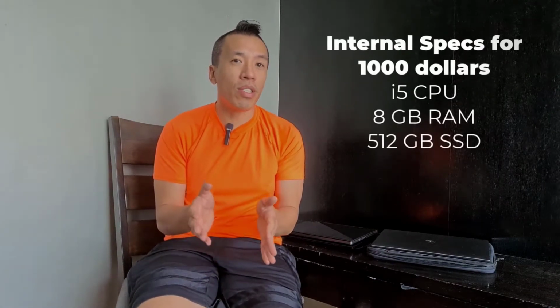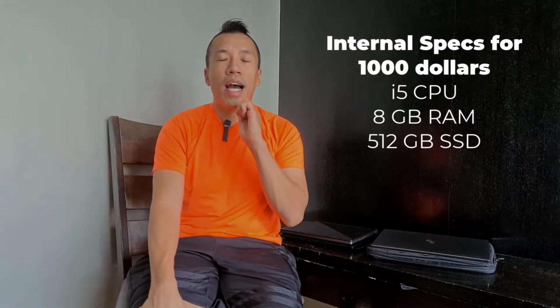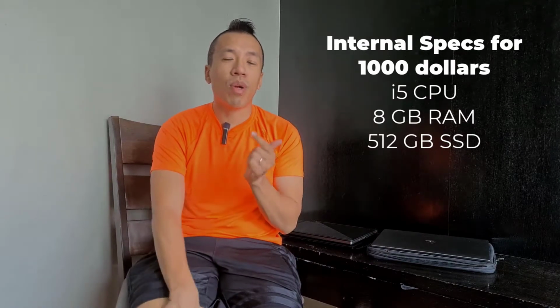Okay, so in general, if you're looking at this price point, $1,000, you're looking at an i5 laptop with 8 gigs RAM and 512 gigs of solid state drive. That's what I see most out there right now for $1,000. Pretty good.